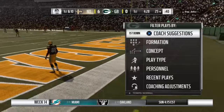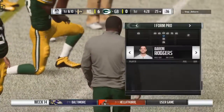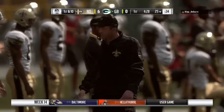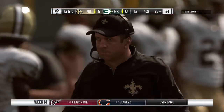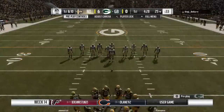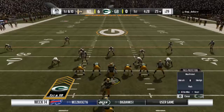And this will not be returnable. It's out of the back of the end zone for a touchback. Rodgers will bring the pack up with a 1st and 10 at their own 25-yard line.